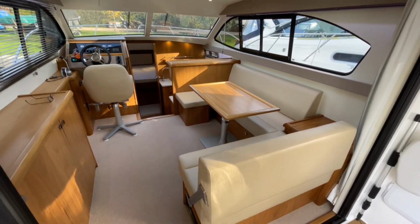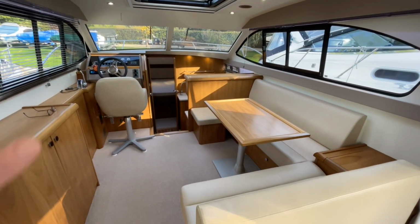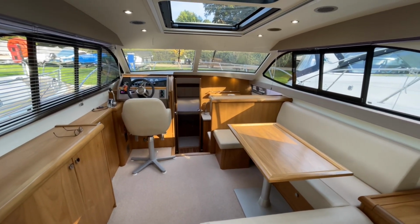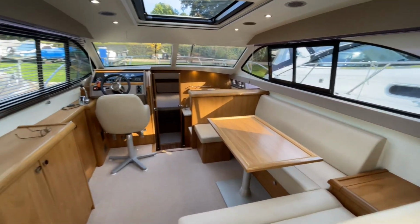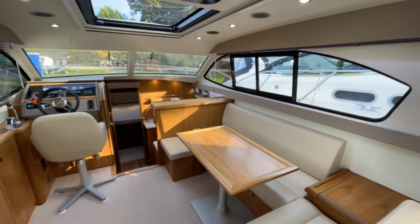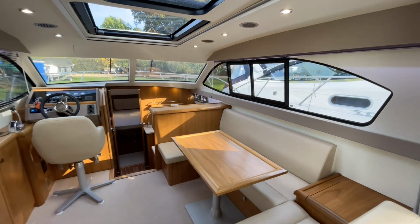Gives you an overall view. They are a very light and airy boat. I've done a couple of different things with the blinds. Just to show you, you've got Venetian blinds all the way around on this boat, but I've just shown you if you want a little bit of privacy, I've got them down on the port side, and then on the starboard side I've got everything off so you can see.